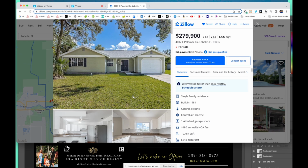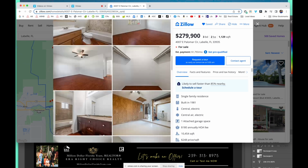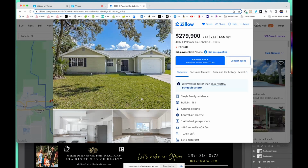Good price, great location. Like I said, it's LaBelle, so you're still not far from the beach. So if you live here full time, I think this is the route to go. Save yourself some money. You don't go to the beach every single day.